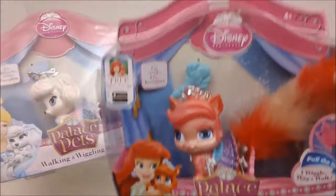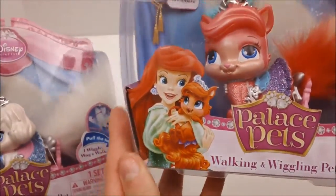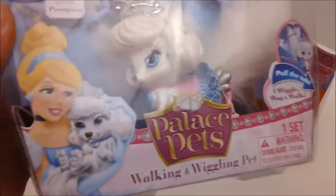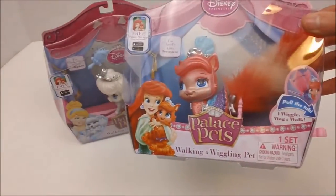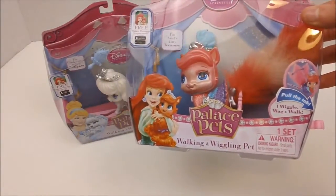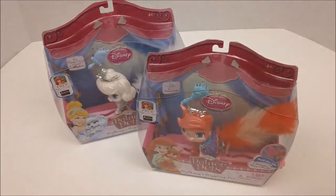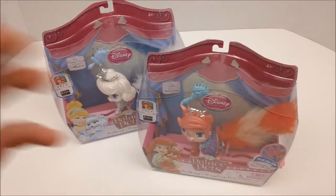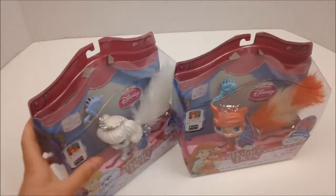These are really cute. We're going to be reviewing Pumpkin and Treasure. Treasure is obviously Ariel's little pet, and Pumpkin is Cinderella's pet. These walking and wiggling pets retail in the $10 to $15 range, but we actually were able to find them at Target for a pretty good deal. So I would suggest after Christmas, since it's in the January month, I would look for more toys because there are going to be a lot of toys on clearance because they couldn't clear them out.